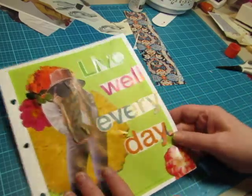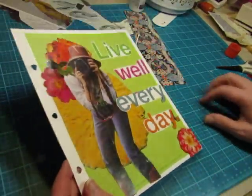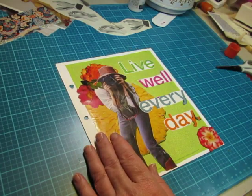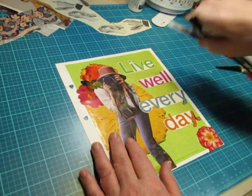Yeah, I'm glad I cut the letters apart. It looks better all spread out like that. Okay, now let's finish what we do here.